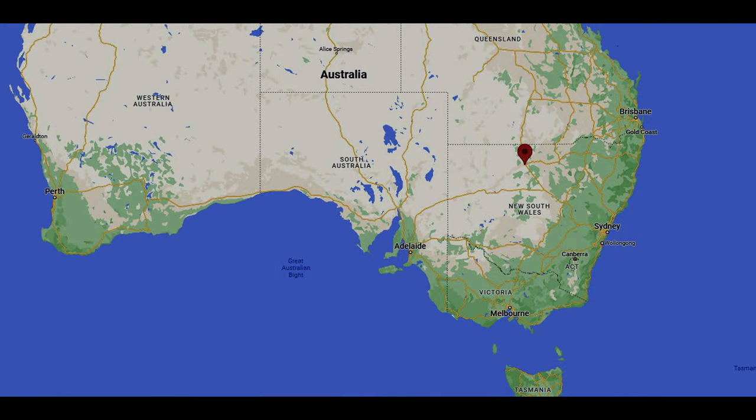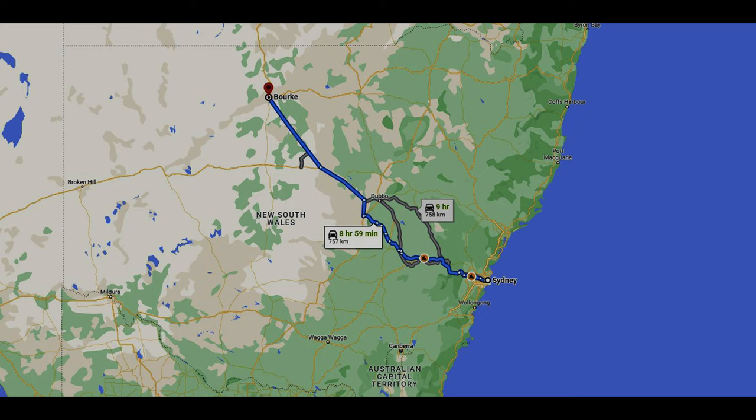Bourke is in the outback of New South Wales, about a 9-hour drive northwest of the state capital, Sydney.